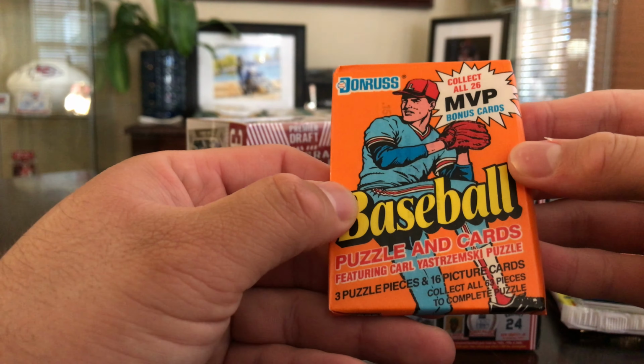Who's that? Let's find out. Alan Trammell. Not sure. Who do we have there? Brown. Yep. Chris Brown. All right, 1988. Where's our 89 pack? We already opened that? The 89 pack? Yeah. I'll try this one here. We already opened this, for sure.